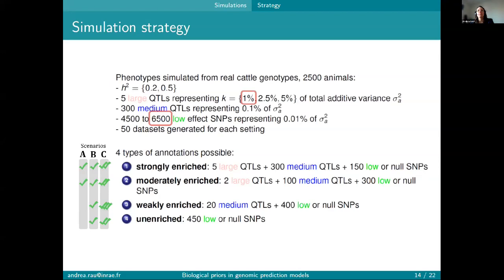And what we did then is we essentially created a situation in which we were able to randomly select among the genotypes a set of true large QTLs, so genetic variants with large effects that were defined using a percentage of the total additive variance that was fixed in the simulations, as well as a set of medium QTLs and low effect SNPs to try to spread out the effects within the genome and try to mimic the sort of polygenic architecture that's typical of most complex traits. We've played around with different levels of heritability to make the situation more or less difficult.